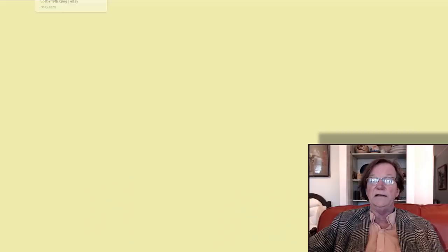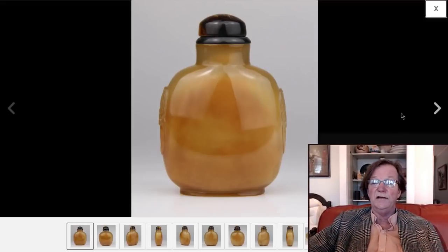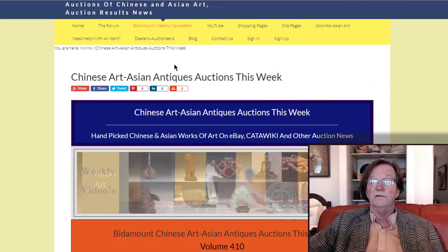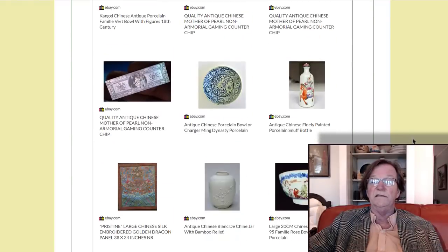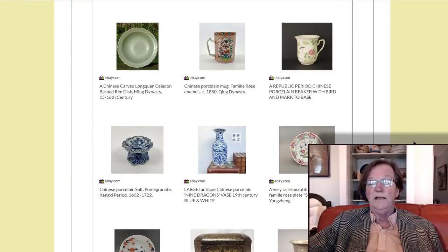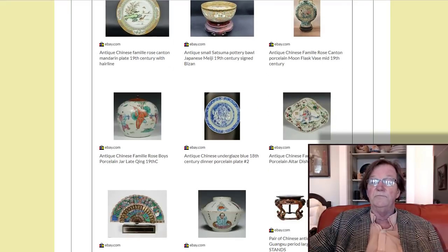On eBay this past week, as I said, there's suddenly an increase in the number of items being posted on eBay, which is pretty normal. And many of you that use the newsletter page here on BitAmount will have seen that there was a large increase in the amount of material available in the United States and in Europe from some good collectors, things that we found that we put on here.